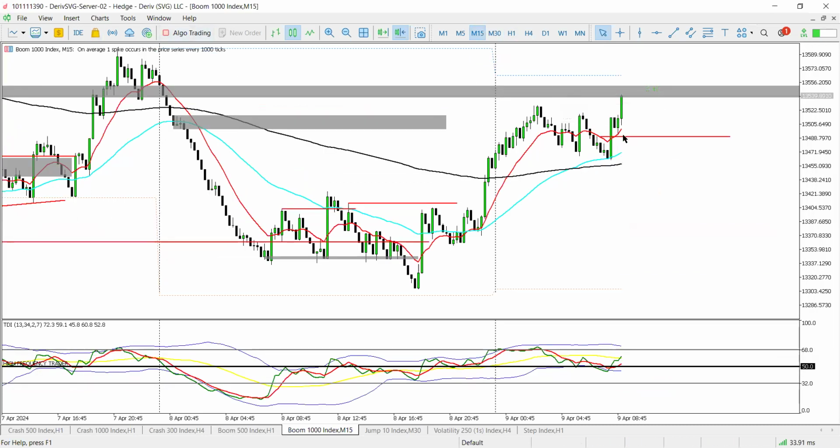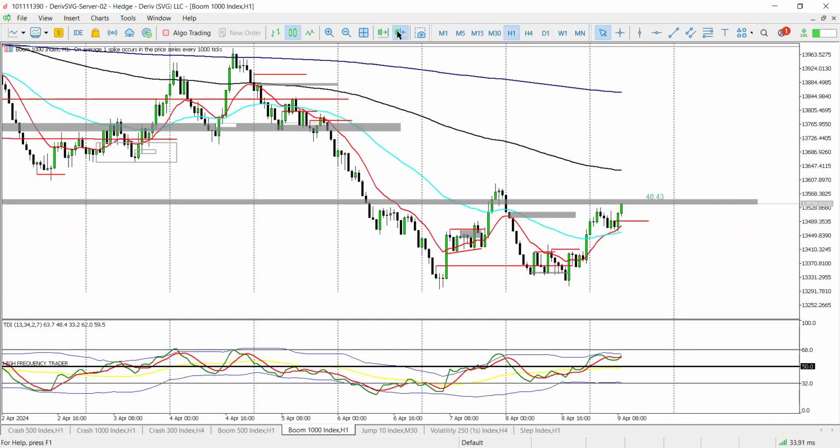B1, I actually wanted to buy just now, but I thought price would dip into this area. So let me see if we can actually get into this trade. Are we not late? Okay, we can open one position on B1000. This one is a bit of a late entry. Bit of a late entry here.